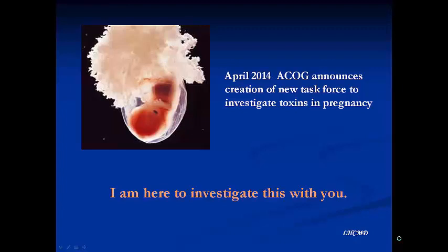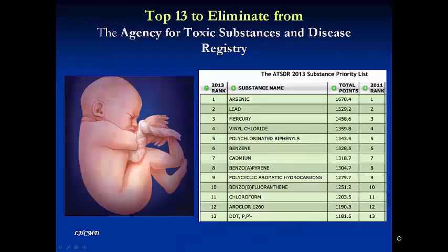Here's America. This is from the American College of Obstetrics and Gynecology in April of 2014. They created a new task force to investigate toxins in pregnancy. I want to investigate with you now.